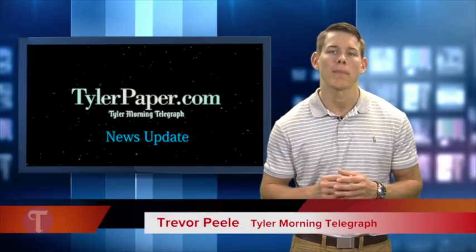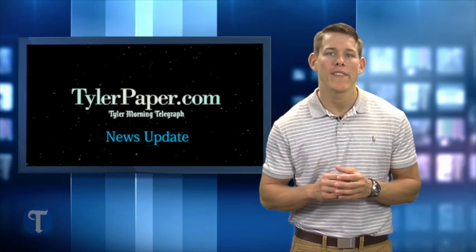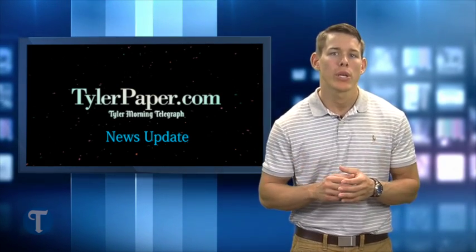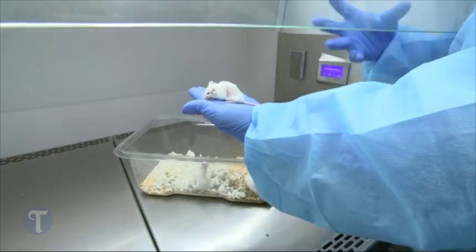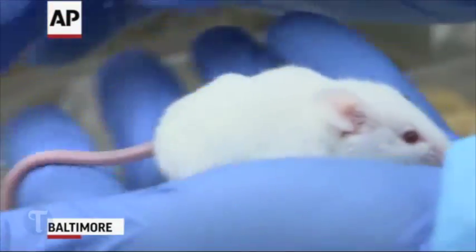Scientists often test drugs on mice, but now some cancer patients are doing the same. They're paying a private lab to breed mouse avatars that carry bits of their own tumors so treatments can first be tried on customized rodents. We're waiting for the tumor to get to the right size. This white mouse in a Baltimore lab is helping guide the treatment of a cancer patient near Miami.